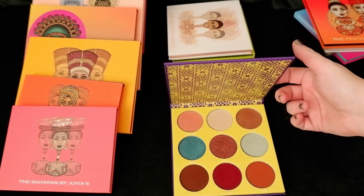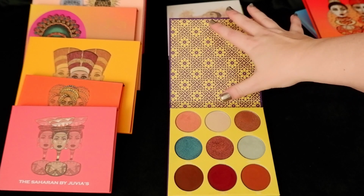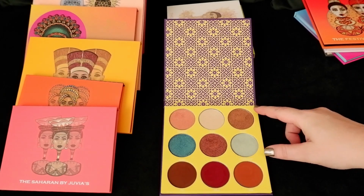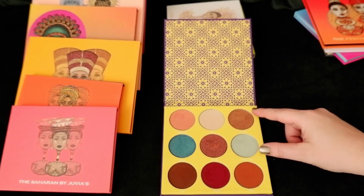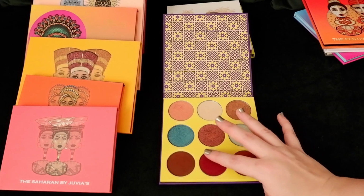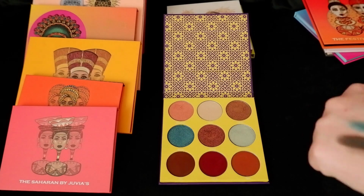From the packaging to this very tiled-like design in the middle, I love it. And you get 6 shimmers. We all know we love shimmer over on this channel. And then 3 mattes. Where I think Juvia's Place shimmers are probably some of the best on the market, especially the ones in this palette, this also has a really, really excellent matte in this burgundy shade.